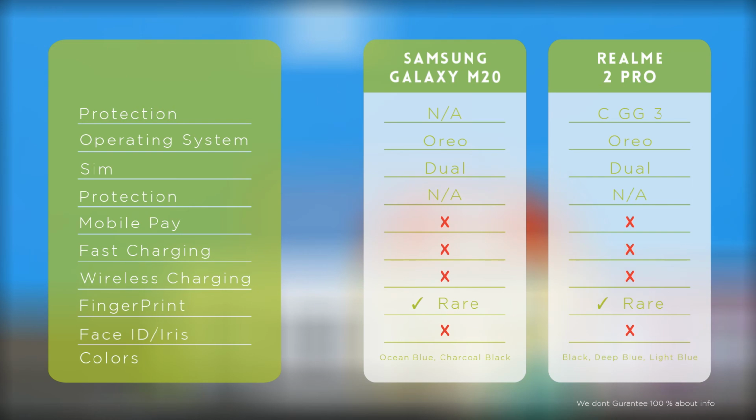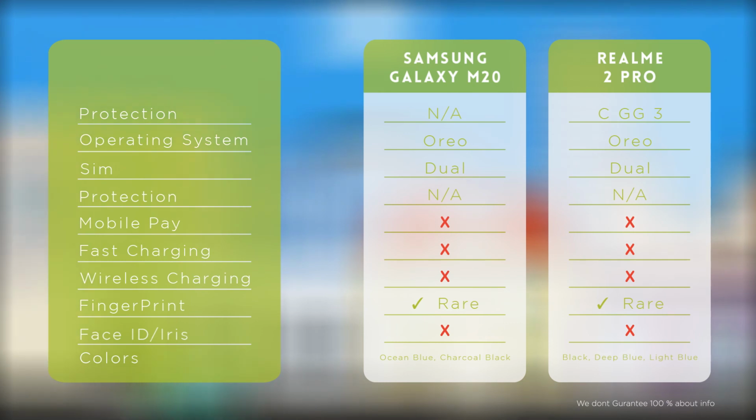That's all from today's video. In our opinion, both devices are worth the money as they are giving so many advantages.